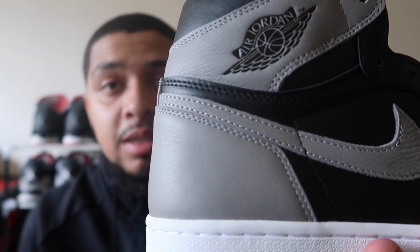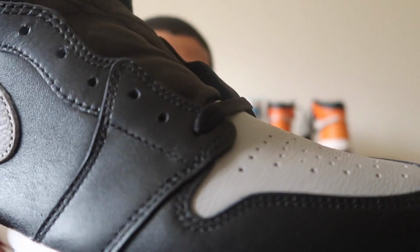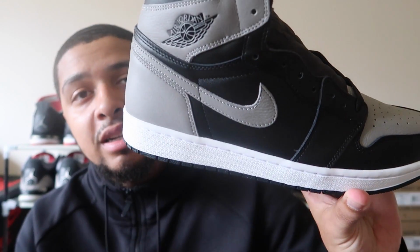You know, these are butter. This ain't shattered backboard quality, but let me get that close up for you guys. You can see that leather right there. You can see how butter these are. These are definitely going to be sold out everywhere when they come out next week. I'm glad I got my pair now. I'm definitely going to try to get another pair when they come out.